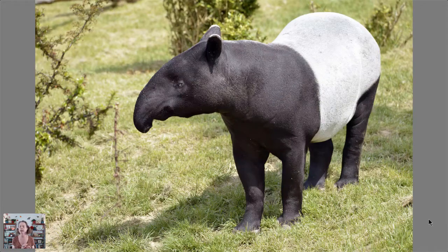Okay, let's get moving. We talked about their snout and their head and their feeding, and now their bodies. Their bodies are really big and bulky. Again, they're about the size of a cow. Now, this Malaysian one is the only one with black and white stripes. All the other ones are just more plain brown.